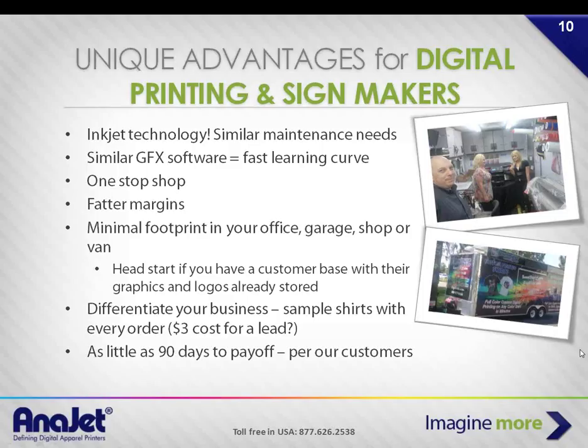On this point, a question was raised: is it really a small footprint? How much space does it take to handle your direct garment printing operation? I've got basically three, four items: the printer, two heat presses, and a pre-treatment machine. If you're not familiar with that, it can be talked about later. That takes up literally a 10x10 space, if that.